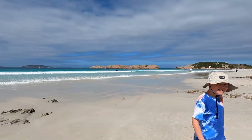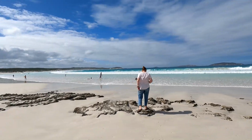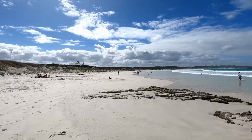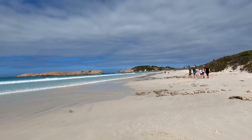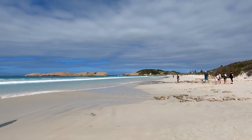We just popped into Twilight Beach. There's people here. A few of these beaches along here have been pretty windy. This one's not too bad, it's quite sheltered, so I'd like to go up to that corner where those little rocks are and see what it looks like. Little rock pools.